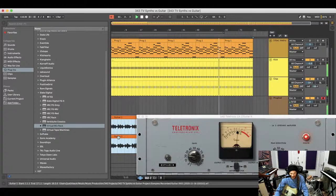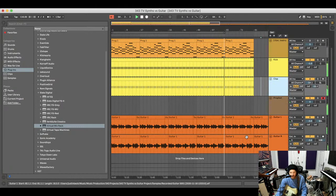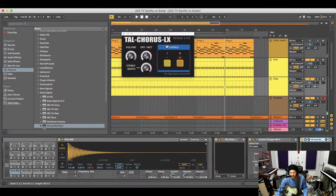Yeah, dude, that Tal free chorus is hilarious. I love it so much. Yeah, so for those of you that don't know what Andrew's talking about, this is literally a free plugin. It's just a chorus plugin. It sounds so great. I love it.